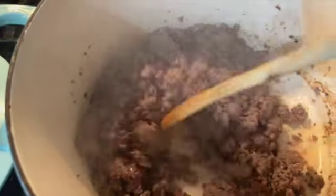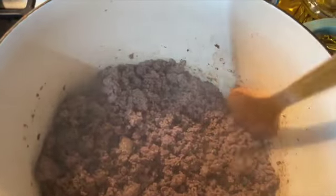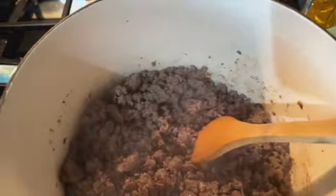I don't mind if there's a little pink. Oh, look at this. This brown tidbits here, this umami. Ooh, that's what I like to see.